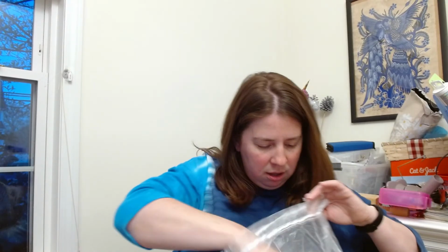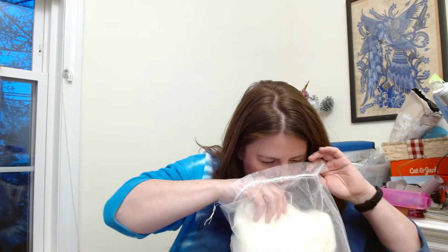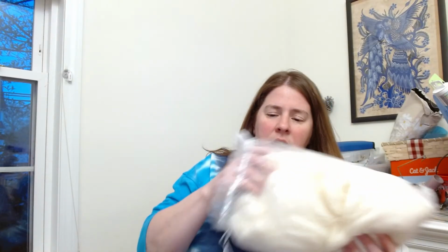We've got a lot of white fiber. Let's see. It smells like we've got some lanolin in it, but like a clean sheepy smell. Clean sheepy smell.